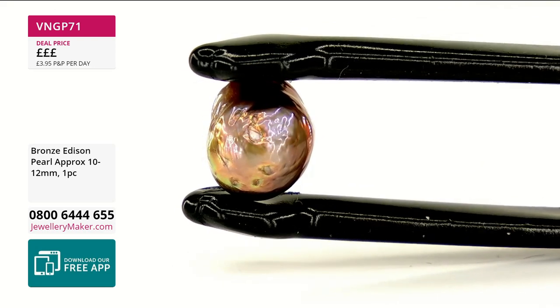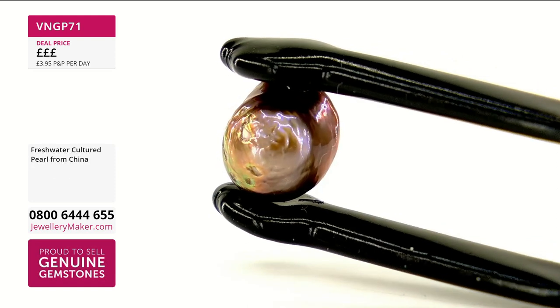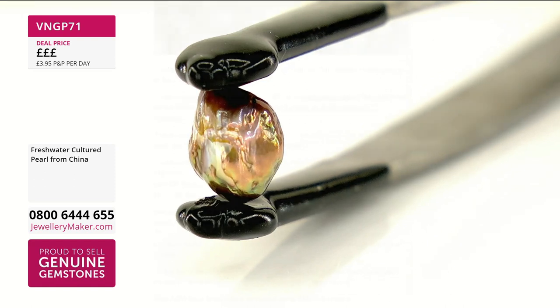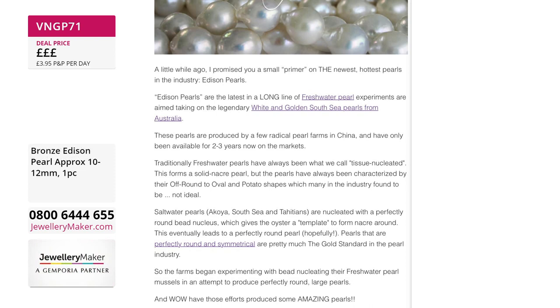Next slide, I'm going to show you is this one here, which says, a little while ago, I promised you a small primer on the newest, hottest pearls in the industry, Edison pearls. Edison pearls are the latest in a long line of freshwater pearl experiments aimed at making the legendary white and golden South Sea pearls from Australia.